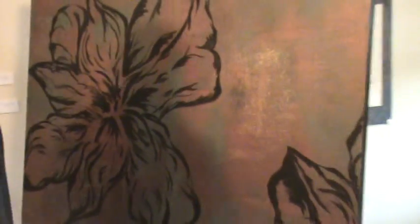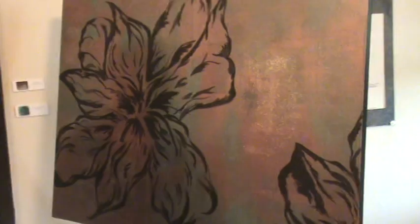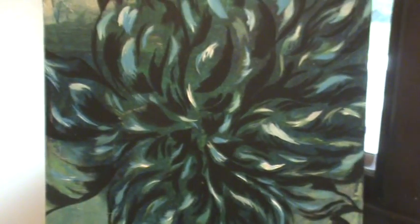Here's a night shot. They're actually using fabric to show the texture. Cool, huh? That's a nighttime shot. And we'll zoom around here. This is a huge painting. And if you look at it close, guys, it glitters. Huh? Sweet? Look at that, huh?